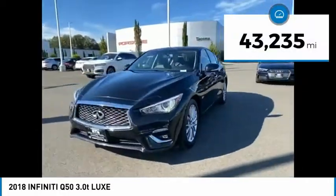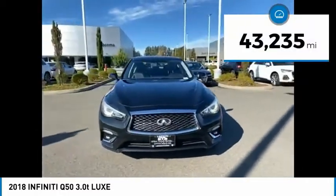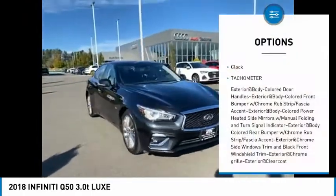This vehicle has less than 45,000 miles. Here are some of this vehicle's great options: clock, tachometer.